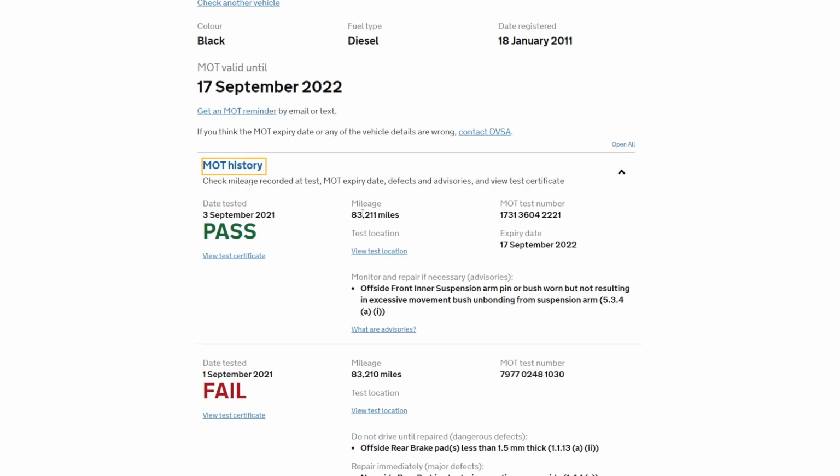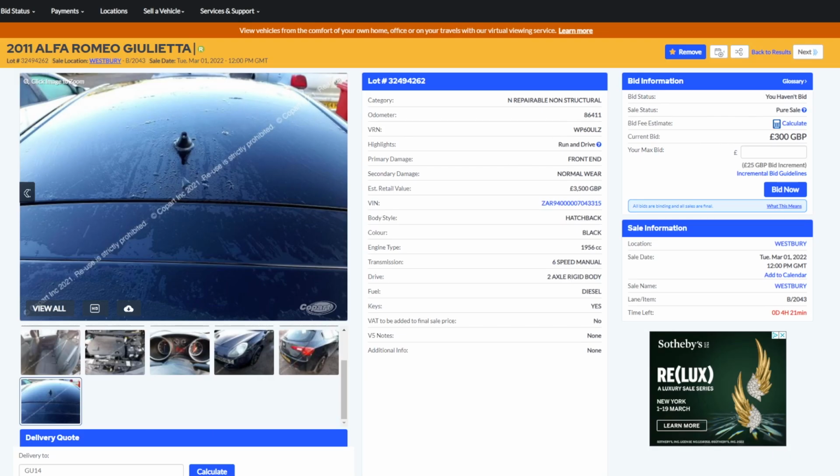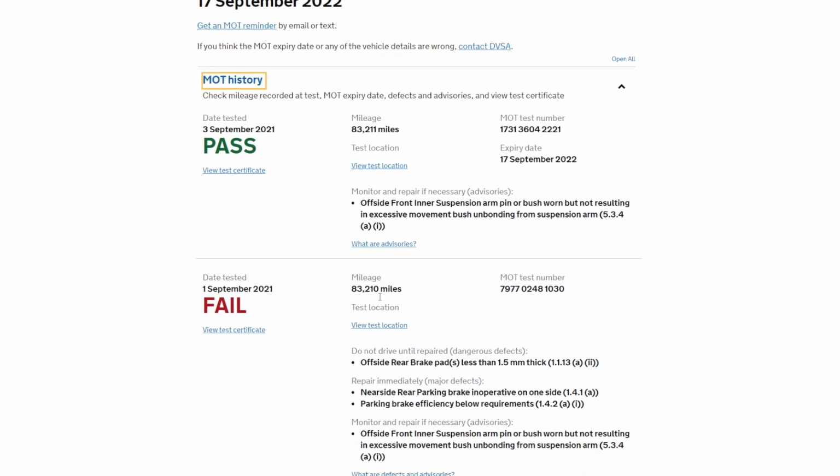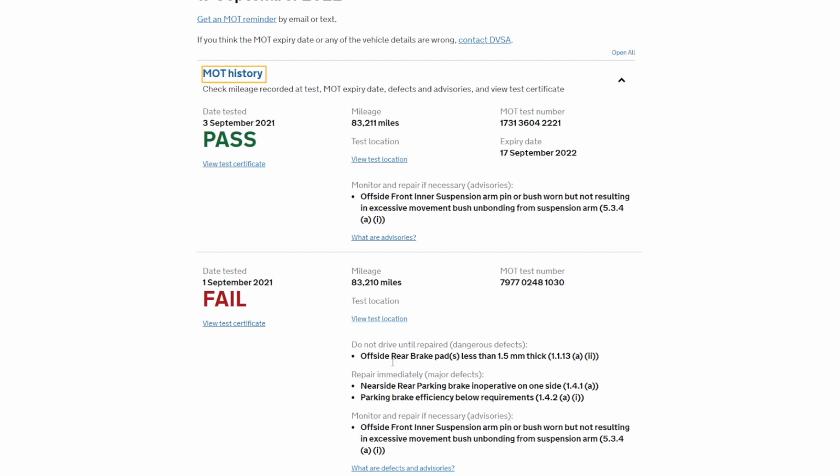So how many miles has it done? It's done 3,000 miles since its MOT, and it says that the suspension arm is worn. That's the only advisory. Although it had brake pads changed, it would appear, in 21. So that's the two we're looking at.